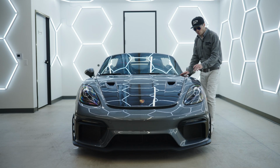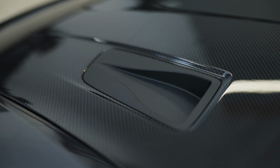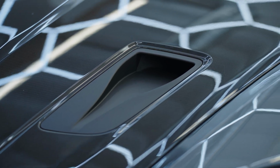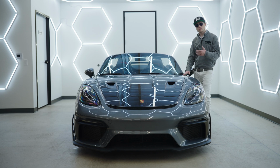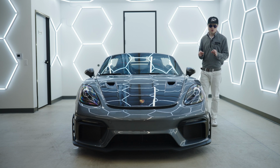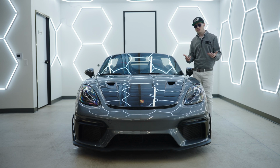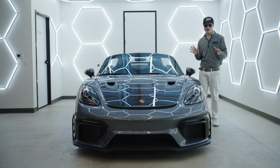So this being an RS, you do have those NACA ducts right here on this carbon fiber hood. They don't really increase drag that much, but they are designed to give you extra brake cooling when you're driving and running the car hard, let's say spirited driving. You always have to make sure that you're getting your brakes as cool as possible, because when heat builds up, that's when you get brake fade and that's when you can't really slow down. That's not what you want in this kind of a car.